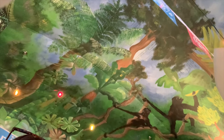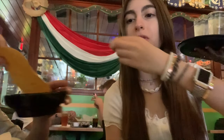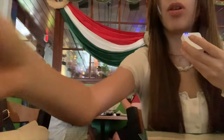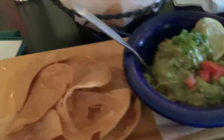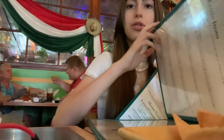Whoa, look at the sky, it's so cool. I mean, the ceiling, whoa. So guys, we are at Iguana Mia. It is one of our favorites here, and Ashley has some chips. Guacamole? Here, thank you. We just got some yummy guacamole, guys. Look how delicious. And I'm getting the asada tacos.